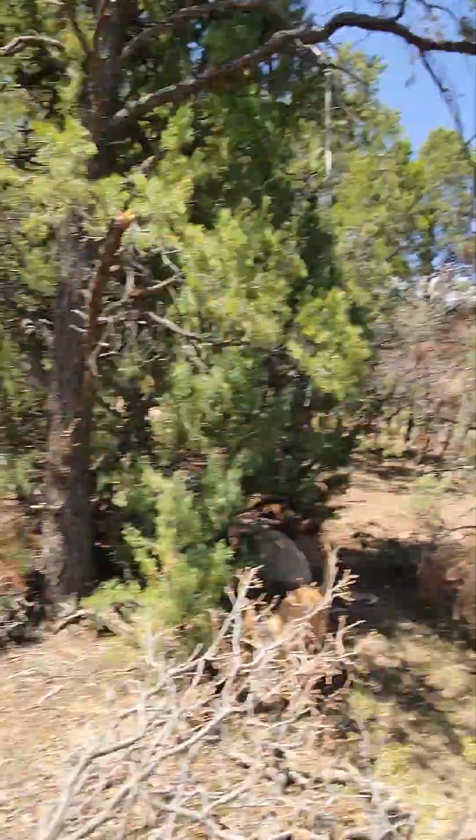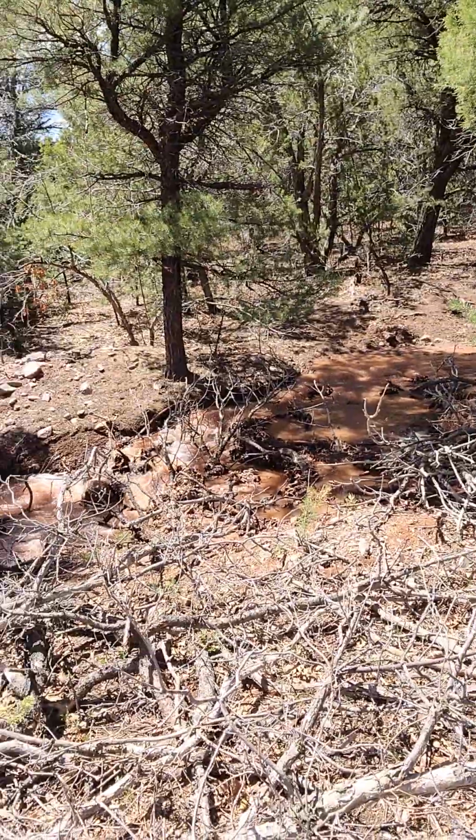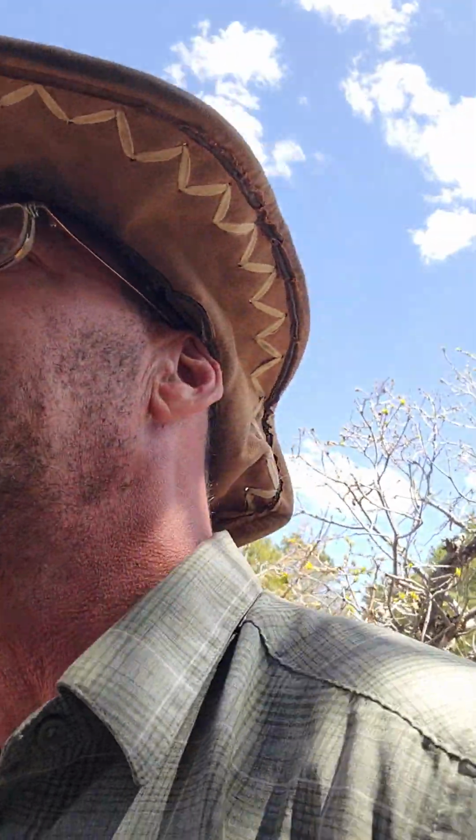And I'm not drinking it because it's muddy, but that's a really cool little creek to have right here, especially being out here in the desert with Gwen. And I only have like 4 gallons of water for the next few days. So this really helps. Oh, wow. Look at all those pegs over there.